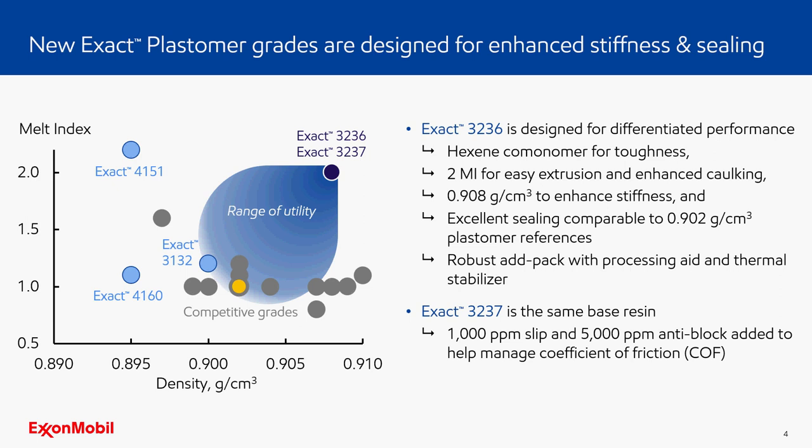Also, both are 2-melt index products to ensure low melt viscosity and fast, easy flow to enhance the caulking and seal-through contamination characteristics. The overall result is that these resins exhibit a broad range of utility, meaning a level of performance that I'm showing by this shaded cone in the graphic. To put it another way, the 908 density should not be misconstrued as limiting these products to the high-density plastomer space. Quite the opposite, we designed them for the heart of the high-performance plastomer market, where competitive 902 density, 1 and 1 point something melt index solution ethylene octene offerings exist.